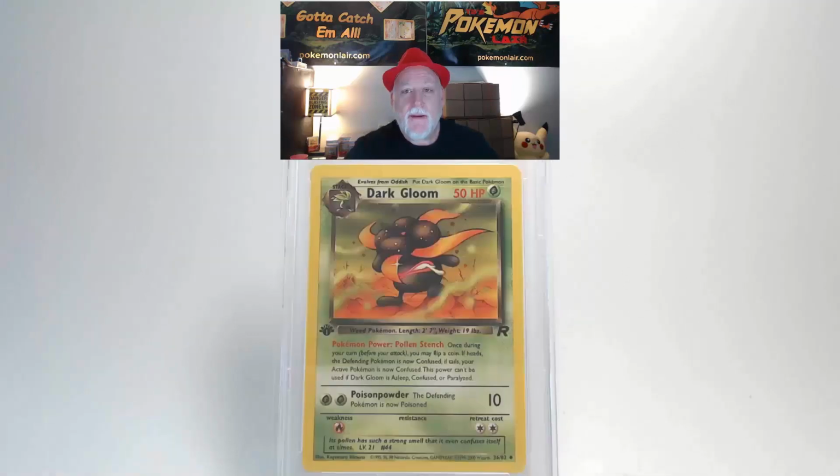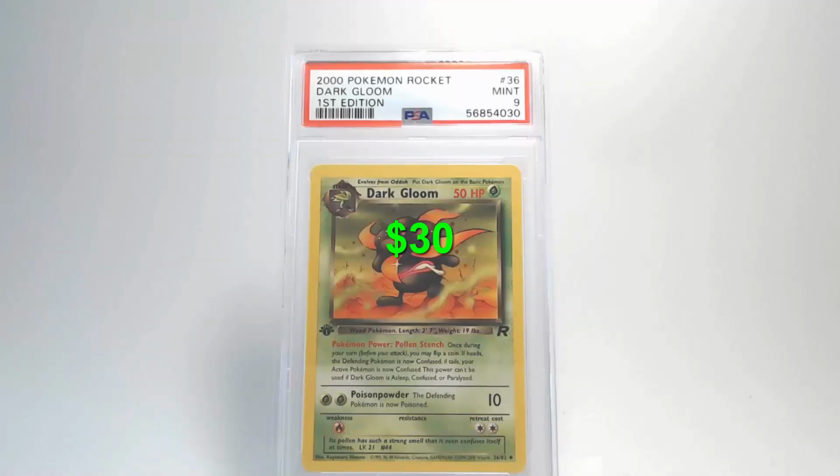As always, I take a look at the back because that's where most of the damage or the problems are. We look at our surface, it's nice and clean. Looking at our centering, it is quite a bit to the left, which would probably take us out of a 10 status. But looking at our corners and our edges, I think they are pretty clean. There might be some slight damage on the upper right. And we're going to receive a grade of Mint 9 for this card.